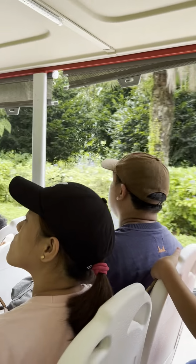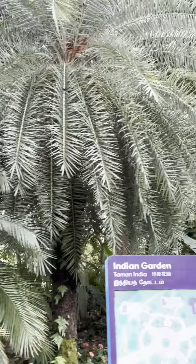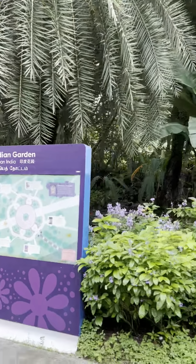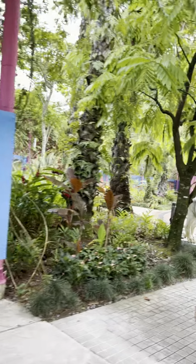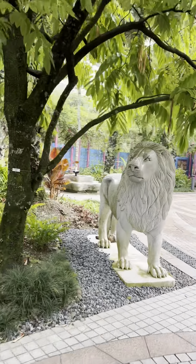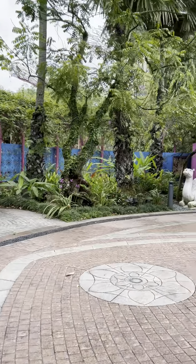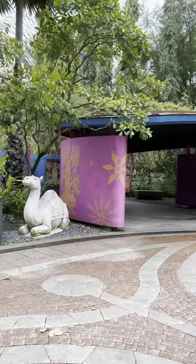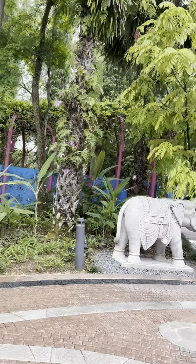Can you spot the national tree of India here? It's right in the middle of the Indian Garden, the banyan tree, also called the Bengal fig. With its tangle of roots and branches, the banyan symbolizes eternal life for Hindus. Plants, and especially trees, have huge cultural and religious significance for the Indians.